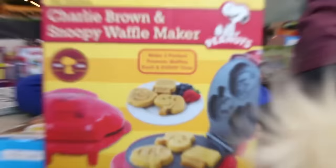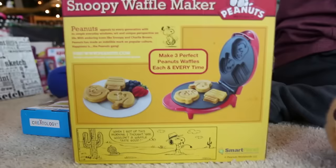Ooh, a Charlie Brown waffle maker. Let's check that out. It makes Charlie Brown and Snoopy waffles. Makes three perfect Peanuts waffles. Aw, no, there's peanuts in these waffles?